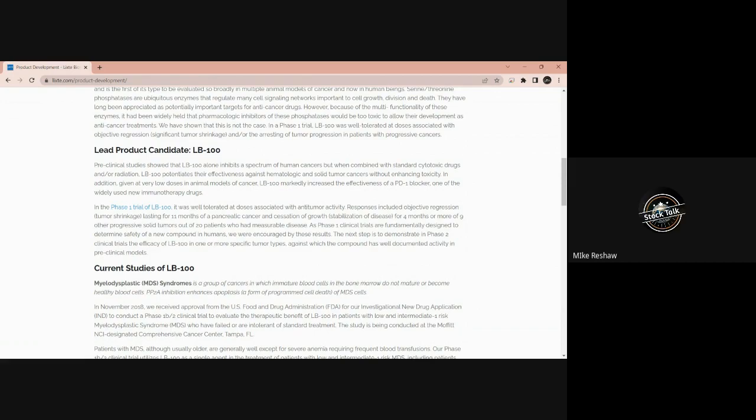The biggest product, the number one product here, is the LB100. Going in the pipes, they have well tolerated doses associated with anti-tumor activity, and their responses include objective regression, tumor shrinkage in the last 11 months of pancreatic cancer, and cessation of growth or stabilization of disease for 4 months of the 9 other progressive solid tumors out of 20 patients who measured the disease. As the phase 1 clinical trials, fundamentally designed to determine the safety of the new compound, we're encouraged with these results. The phase 2 clinical trials of LB100 have been well documented in their preclinical models. So that's what you want to see with LB100 as far as that develops.